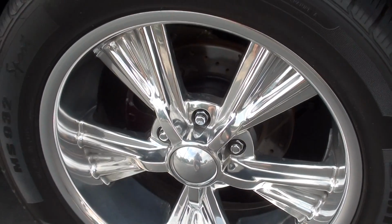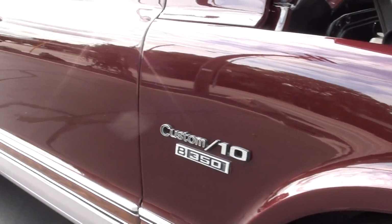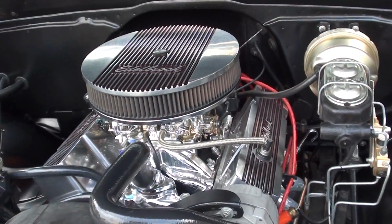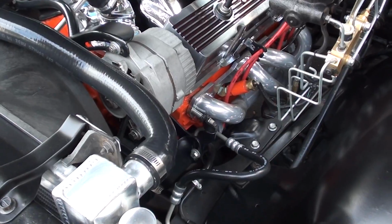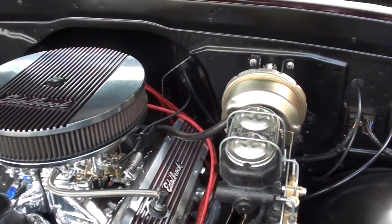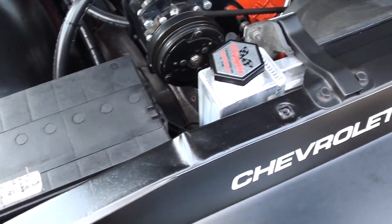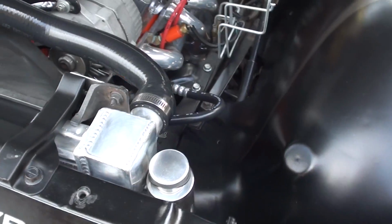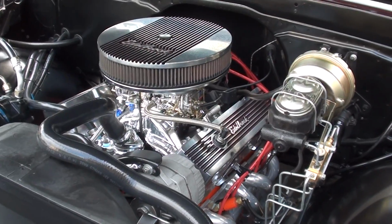It's got slotted and drilled rotors and front disc brakes. 350 engine. You can see it's got a polished Edelbrock 4-barrel on it, polished Edelbrock Performer aluminum intake, beautiful set of ceramic headers, power steering, power front disc brakes. It's got an aftermarket air unit. Air does work, blows cold. Aluminum radiator. It's kind of neat the way they've done this up front. Edelbrock air cleaner and Edelbrock valve covers.